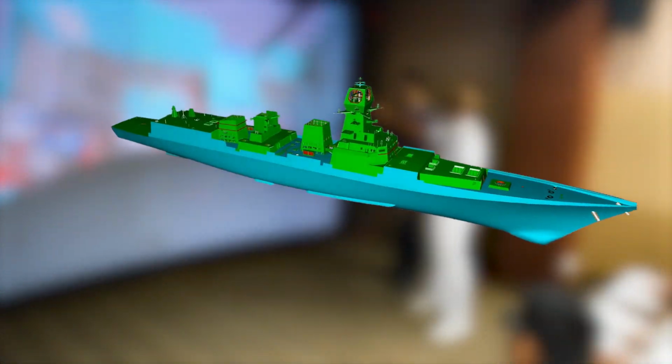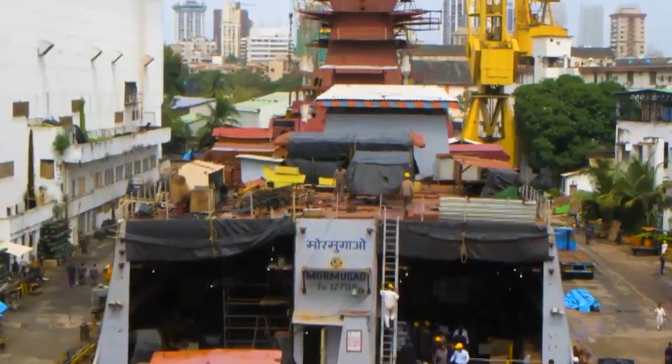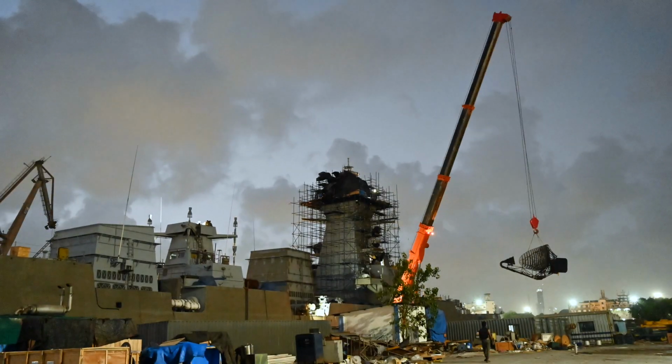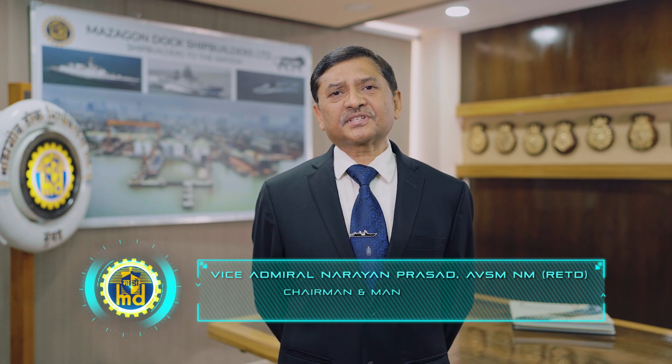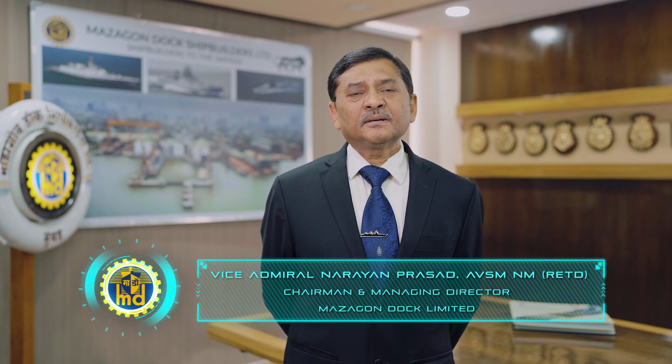Designed by the Navy's Warship Design Bureau and built by Mazagon Dock Shipbuilders, Mormugao embodies Atmanirbhar Bharat. From her steel to every sensor and weapon, she is truly made in India. From Nilgiri to Mormugao, it has been 50 years of transformation. Mormugao is a triumph of teamwork between design and overseeing team, Team MDL, and most importantly, her crew. She is proof of her commitment to deliver mission-ready platforms.